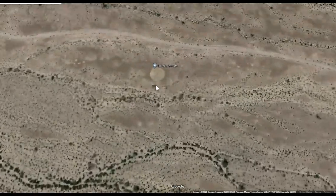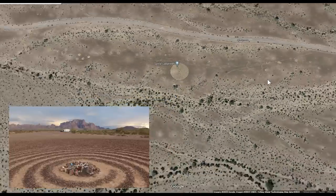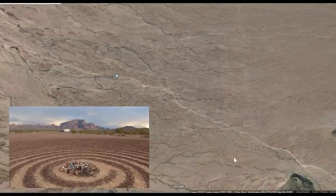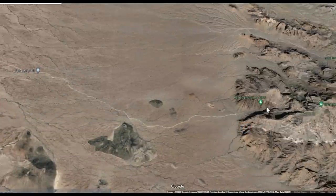You can see it actually from the satellite view. Someone's done some rock formations here. It's kind of interesting. And we were actually camped right around here. And we took a hike on our anniversary day up into Palm Canyon here.